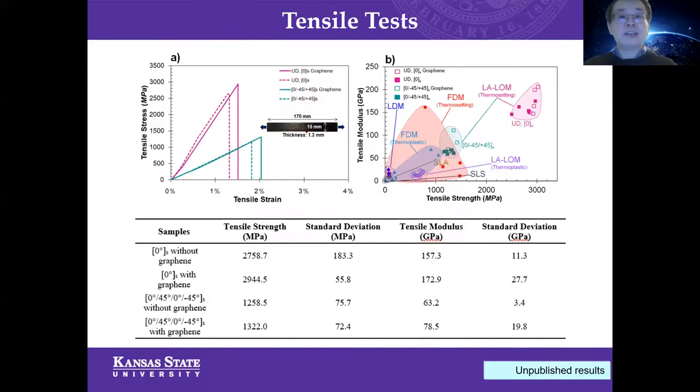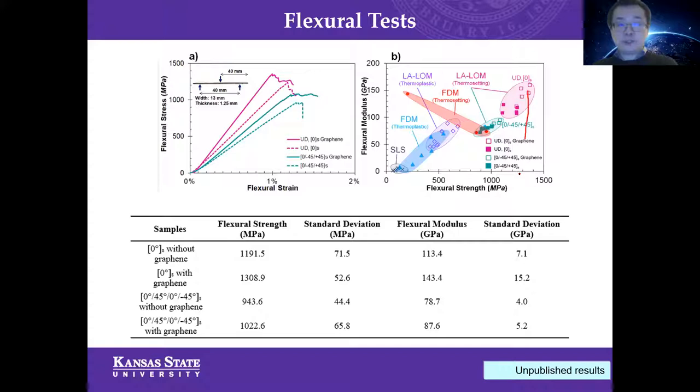First of all, we conduct the tensile strength test, as you can see. For the unidirectional one with graphene, we have a tensile strength around 2.9 gigapascal after post-processing. So this is pretty high, as you can see. It's around two times the reported results. We also conducted flexure strength tests, and for the unidirectional, we have 1.3 gigapascal.